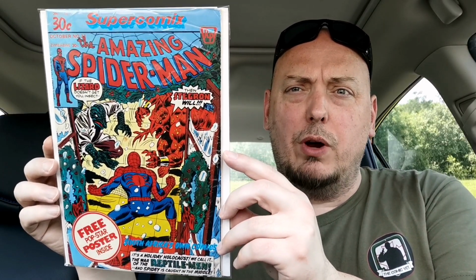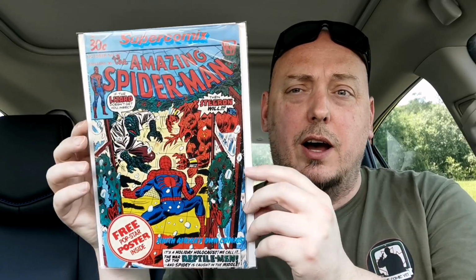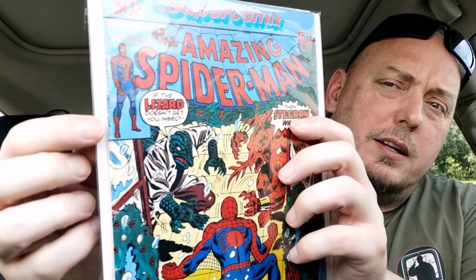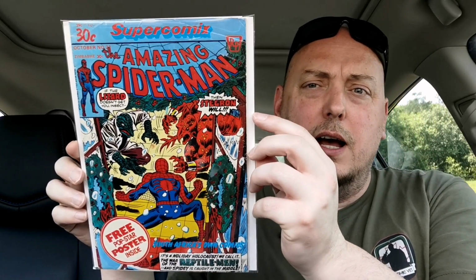So this is the Amazing Spider-Man issue number 21 from Super Comics. Again, a reprint based out of South Africa, but also does books for Zimbabwe. So this is the great job that he did. Now you can see some wrinkling there. That's actually in the bag itself. That's just the bag, not the book. So if you can remember, there was a lot of spine ticks that were through here. He really smoothed it out.